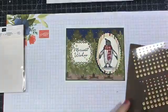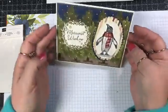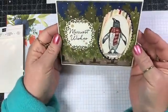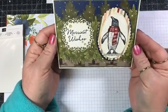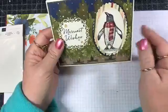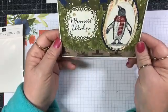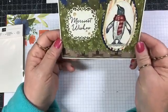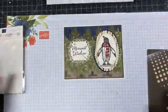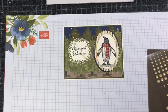There we go. Oh, I love those ones. I just think those were the right color to use. Oh, it turned out so cute. And those look really good with the little dots on the card being that color. I'm very happy with it. Yay! Aren't you glad when it works out and you are happy with it in the end?